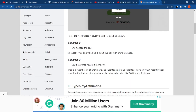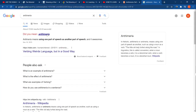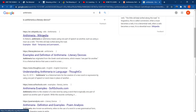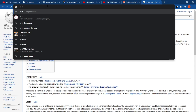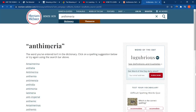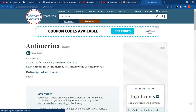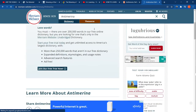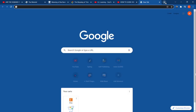Example number 2 of an anthemeria. Let's see how you say that. How do you pronounce that? How do you say? That's great. Anthemeria. Okay. Whew. Man, this is a workout trying to. That's not the word. Okay, so I guess this word you can say it however you feel like saying it, and I just exit out. Shucks.